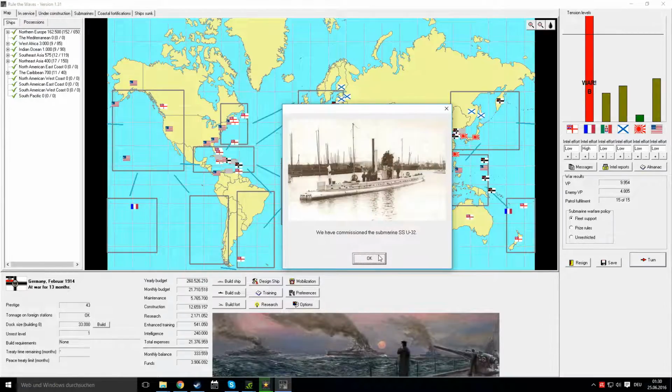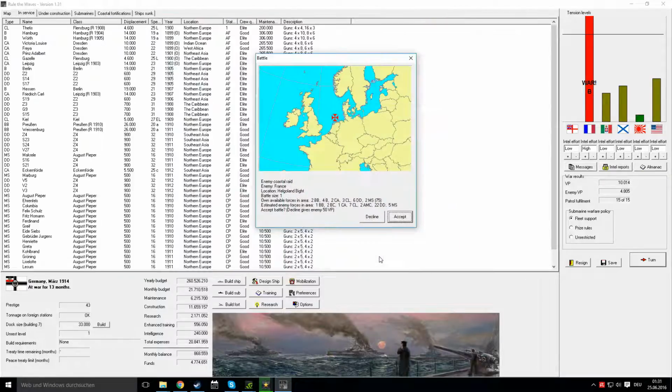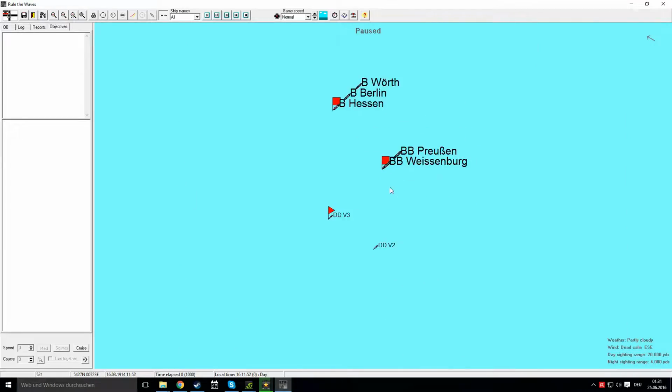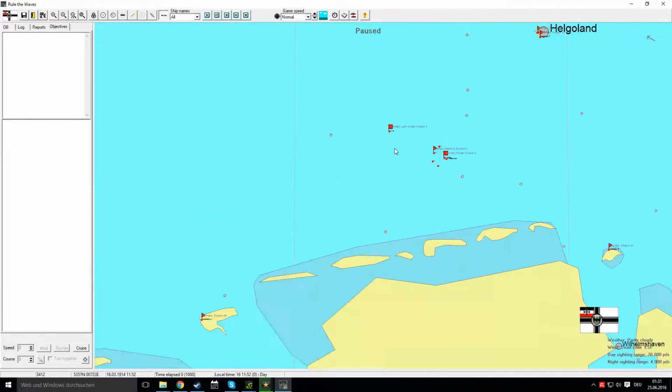We're commissioning, finally, the new batch of submarines. And they are sinking a massive amount of German merchant shipping. Another coastal raid. This time we are somewhat equipped, but we have only two destroyers. We need definitely to build some more, but still that's just not enough.